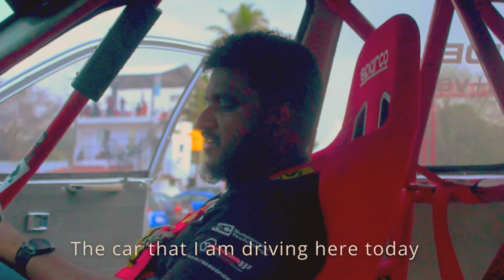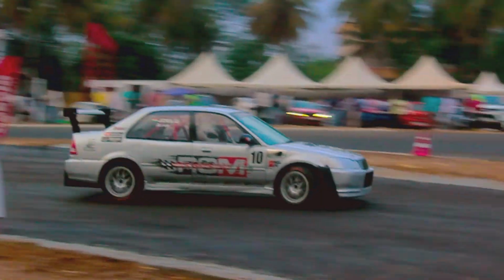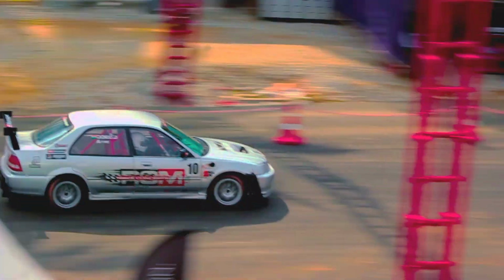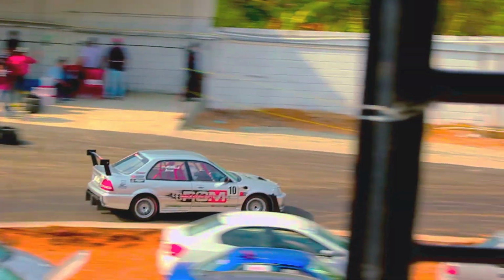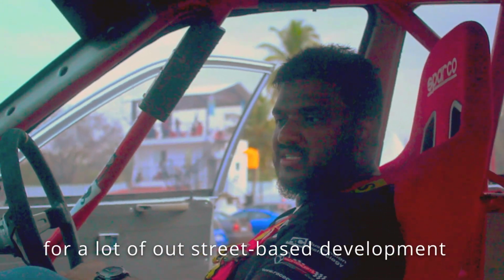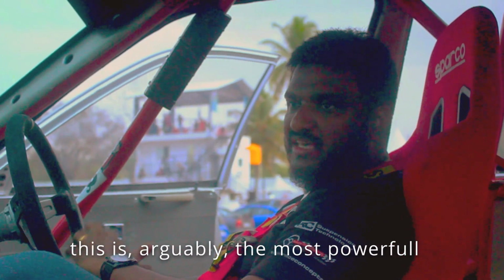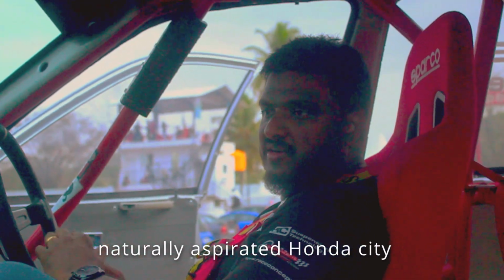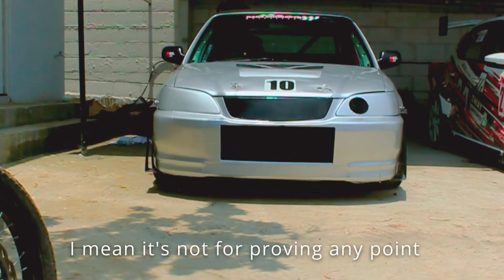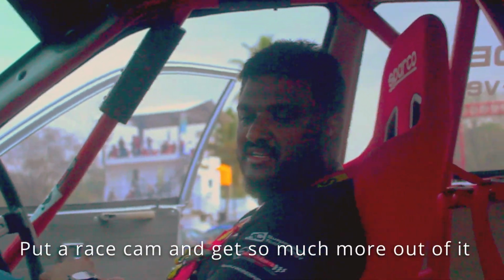The car that I'm driving here today is a very interesting piece of kit. Like I said, it's a test mule for a lot of street-based development. But what I really mean by that is, this is arguably the most powerful naturally aspirated Honda City running still on stock camshaft. I mean, it's not for proving any point. We can easily put a race cam and get so much more out of it.